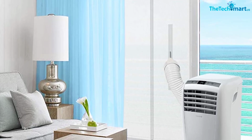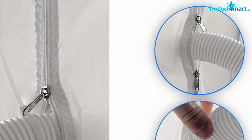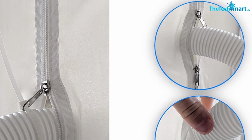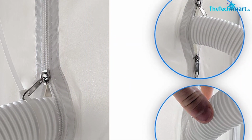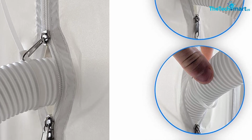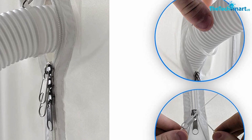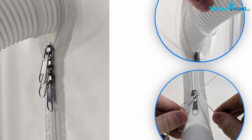This system is designed to fit standard sliding doors 83 inches high with openings up to 36 inches wide. Exhaust vent access comes from a separate zipper on the right side and measures 22 inches long. Double zippers allow you to use it with single or dual exhaust portable air conditioners, although there are no connectors included with this model.